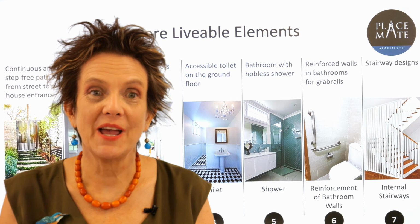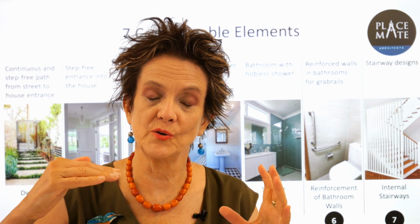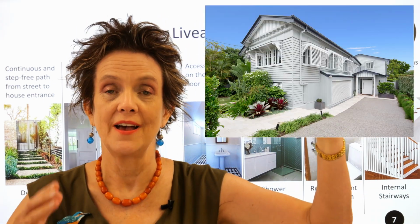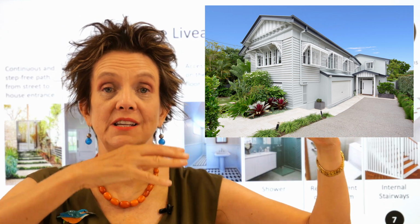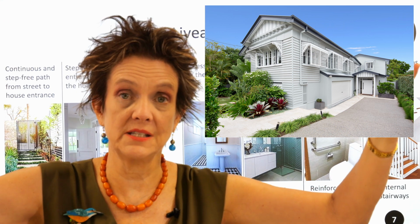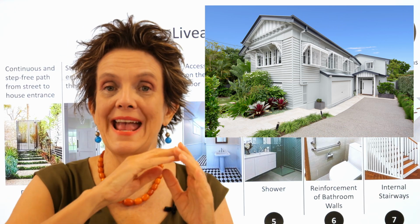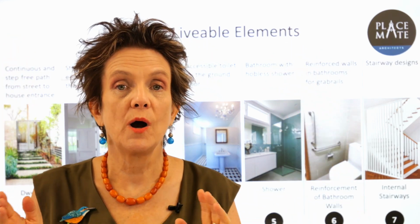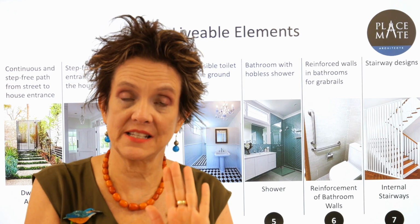Right. The first one we have is dwelling access. The idea here is that anybody can pull up at your footpath and get into your house. Now, if you happen to live in an elevated Queenslander that's up on stumps and there's dirt underneath and all the living areas and bedrooms are upstairs, actually there is nothing that anyone can do to make you put in disability access. However, if you decide to raise the house and put in any kind of habitable room, that's a bedroom or a living room, you are obligated to have accessible entry into that house and an accessible bathroom.